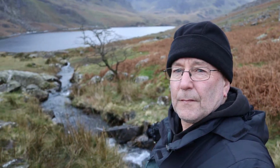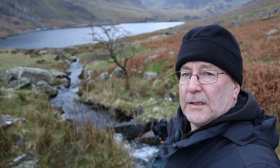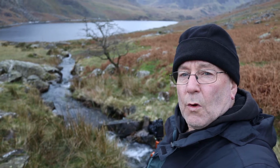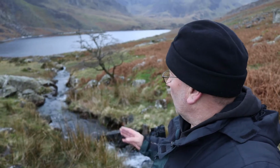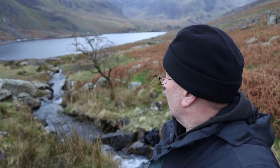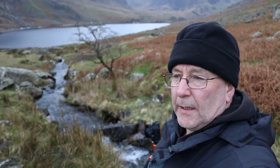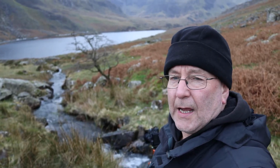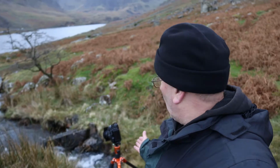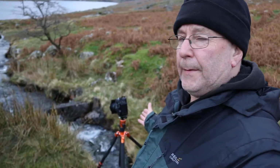This is my first shot. It's looking down at Llyn Ogwen, so you know. As you can see, there's one small tree just here on the bank. The stream going down. I'm doing a long exposure on it. Works out about 8 seconds, I think. F16, ISO 200.